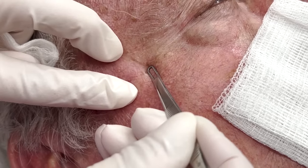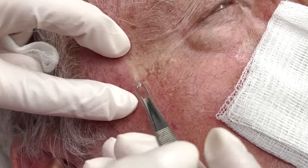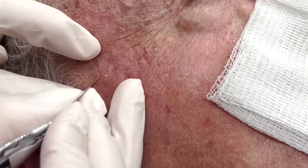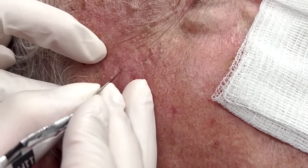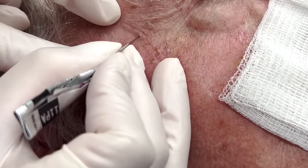This one came out so nice and teased us. Sometimes because they haven't really been softened up with a little retinoid or a little retinol, they're a little harder to squeeze out. But we'll get the hang of it here.